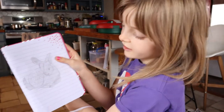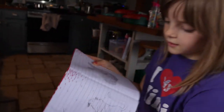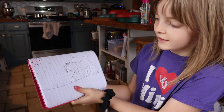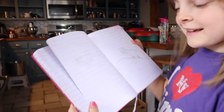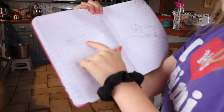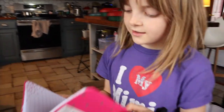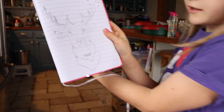My baby deer. Aww. And then my saber-tooth tiger. Yeah, those long tusks. Very nice. Our pigs. That's mama's pig. That's my pig. My deer head. That's pretty.